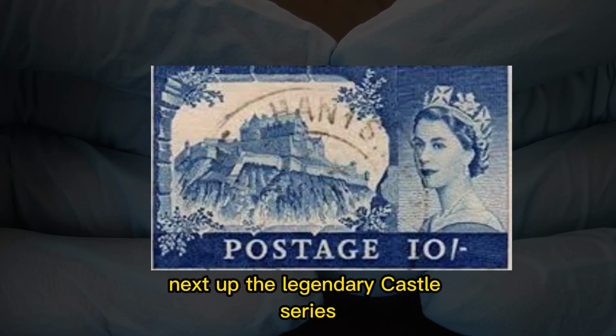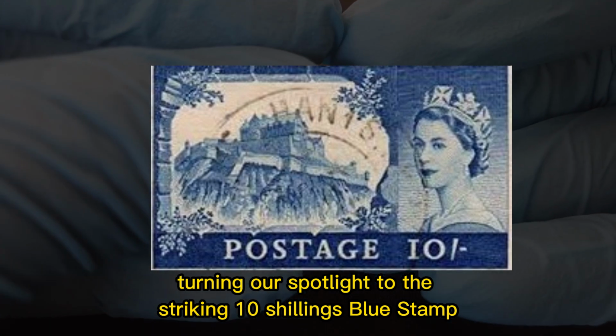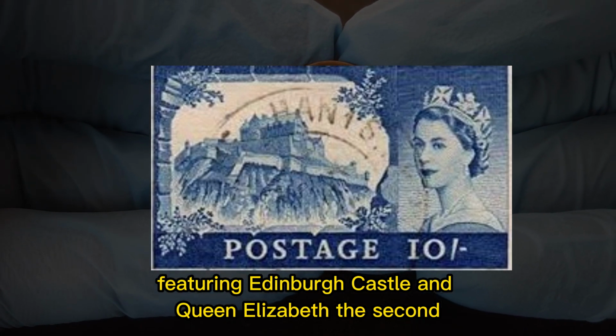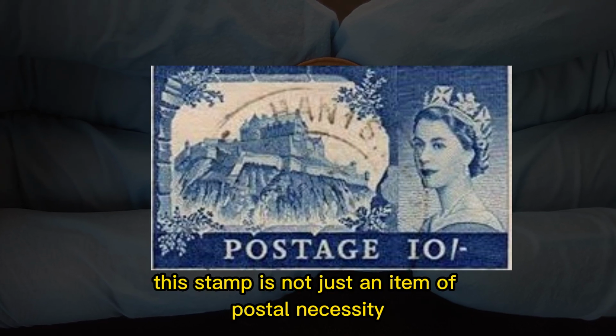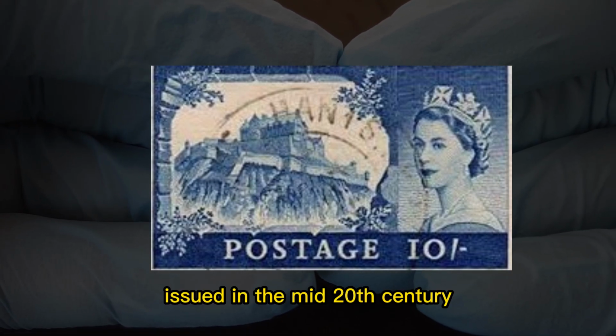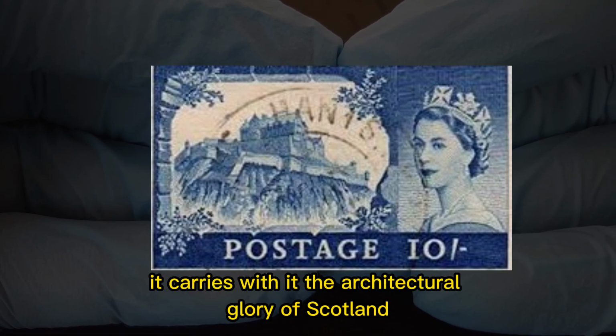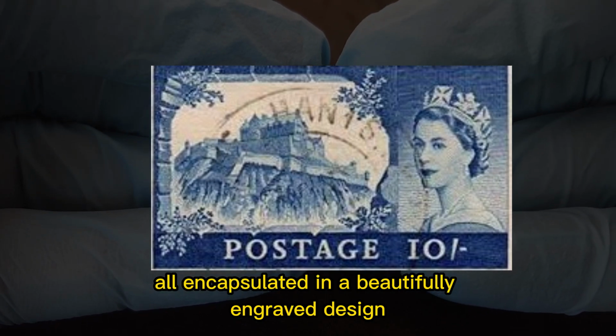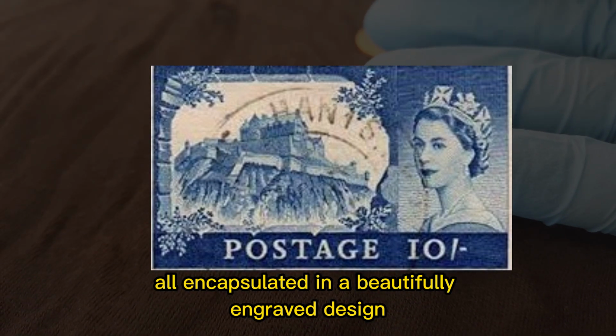Next up, the legendary Castle series, turning our spotlight to the striking 10 shillings blue stamp featuring Edinburgh Castle and Queen Elizabeth II. This stamp is not just an item of postal necessity, it's a national treasure. Issued in the mid-20th century, it carries with it the architectural glory of Scotland and the regal presence of a young monarch, all encapsulated in a beautifully engraved design.